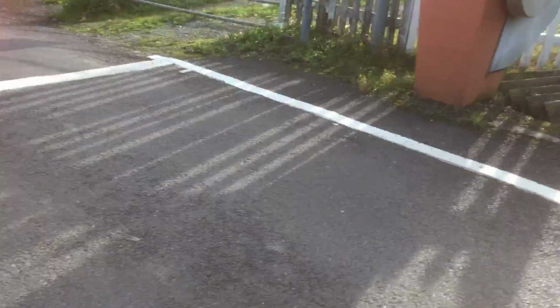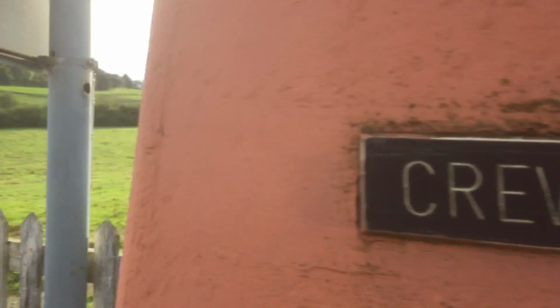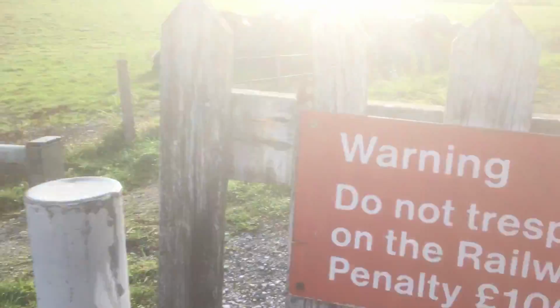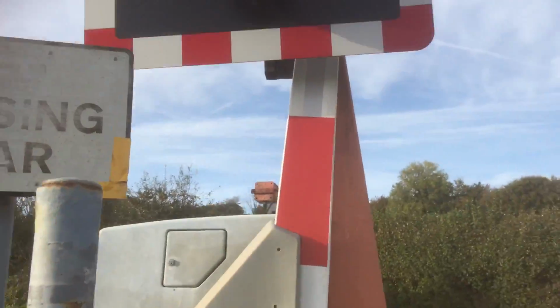Same over here. Here's your other Yod alarm. Yeah, there's your Yod alarm. Do not trespass on the railway, £1,000. And yeah, there you go.